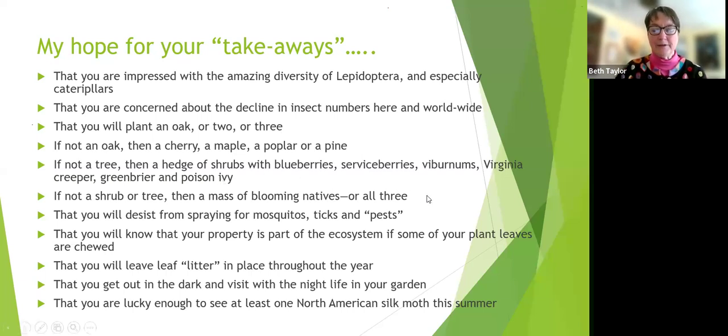Hedges of shrubs, you know, a hedge of Leland cypress is a desert. You've probably heard that. But a hedge with blueberries, serviceberries, viburnums, creeper, greenbrier, poison ivy, they all contribute to the first level consumers.